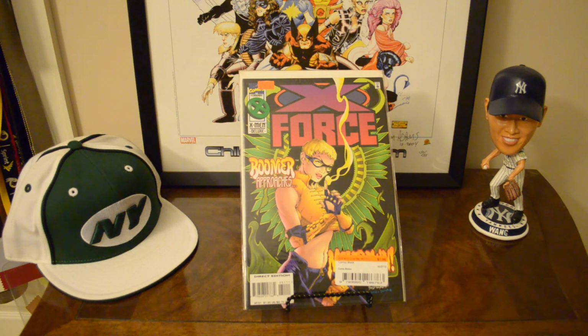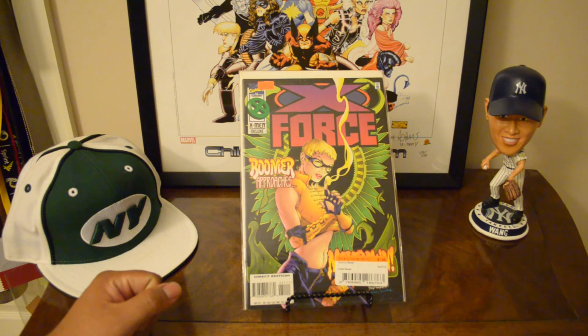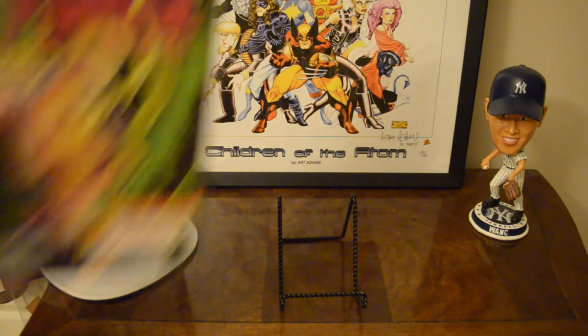X-Force number 51 came out in 1996. First appearance of Risk, Gloria Dolores Muñoz, which I thought was cool. Yeah, just thought that was a cool cover, cool title. Always a big fan of X-Force, X-Men, X-Factor. So first appearance, thought I'd add this to my collection.